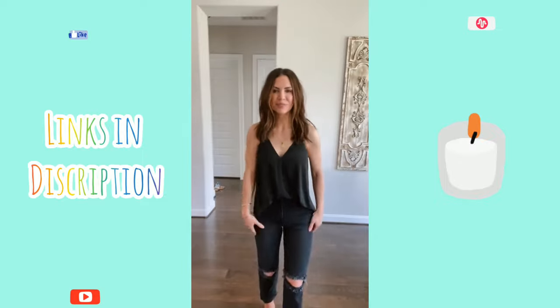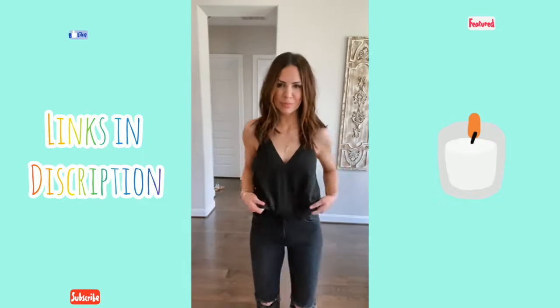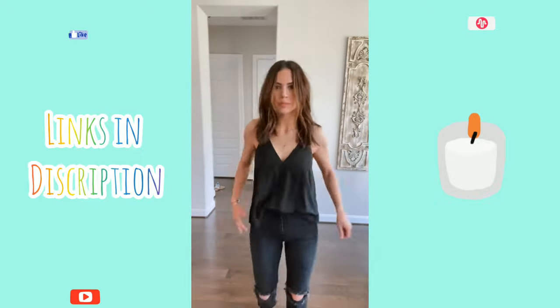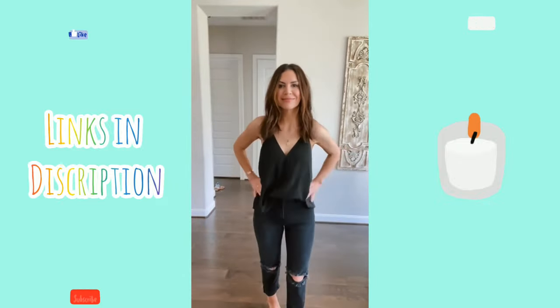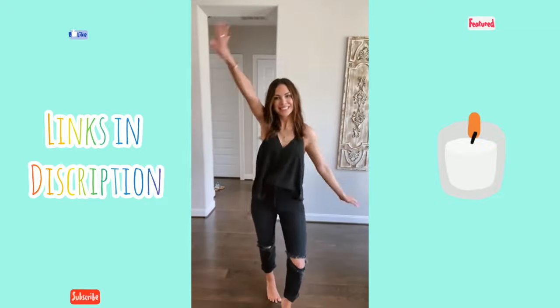I will link it. You may remember these jeans from my last haul. I love, love, love them, but this camisole is new, and I love every detail of it. It's lined. It has adjustable straps. I grabbed it in a medium because I love the oversized look, but you could definitely go with your true size on this one. It's so, so pretty. I highly recommend it.